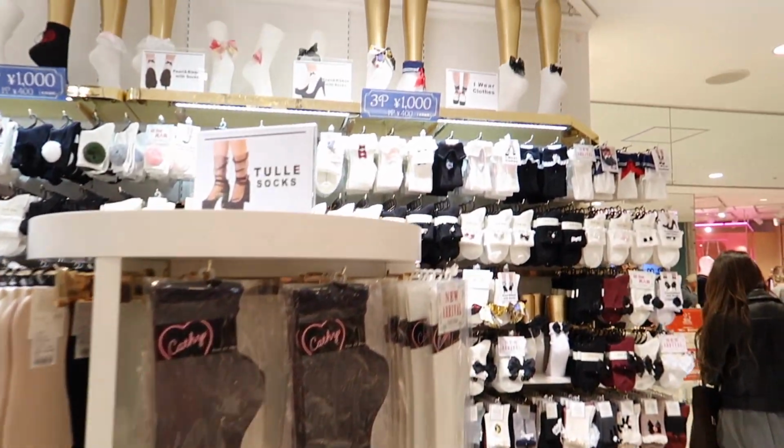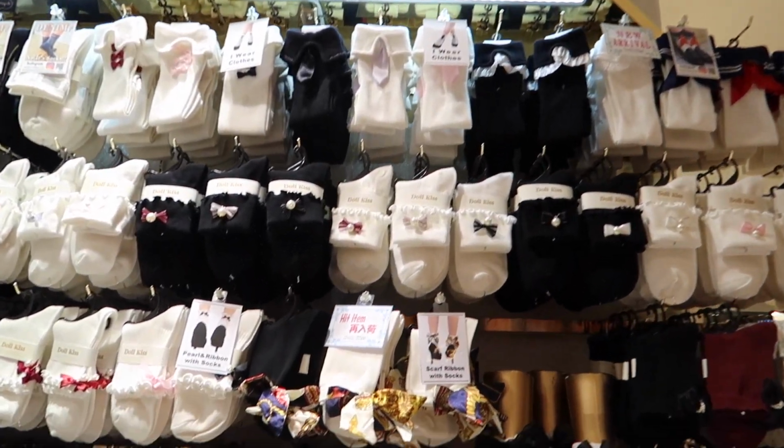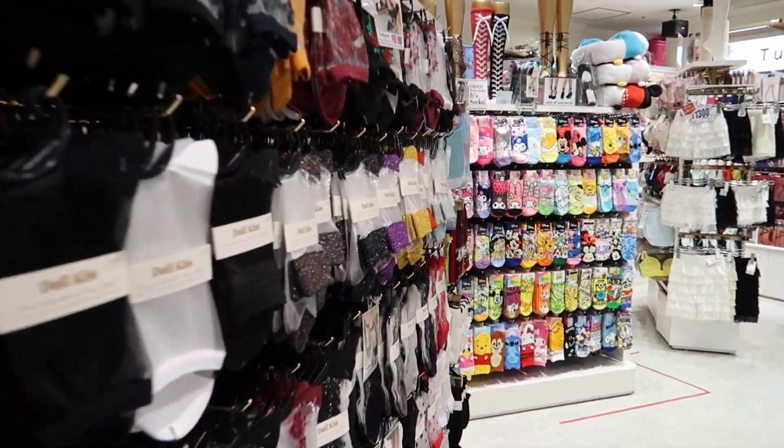This store sells a lot of socks, and some are branded and some are just too adorable to give as cute Christmas presents. Or if you just ran out of socks while you were traveling, this is also a great place to pick them up.